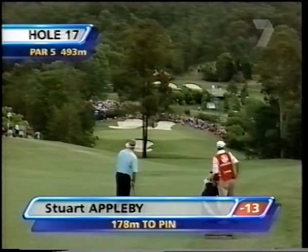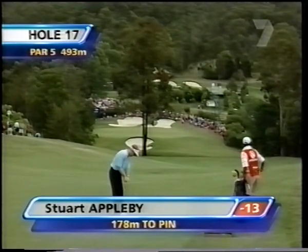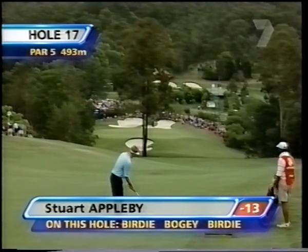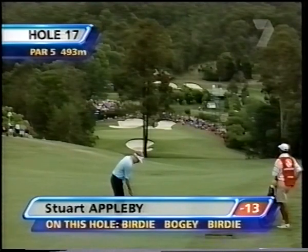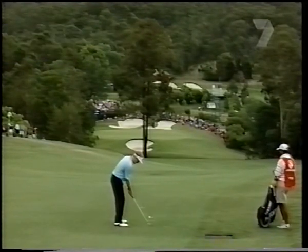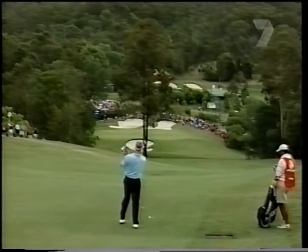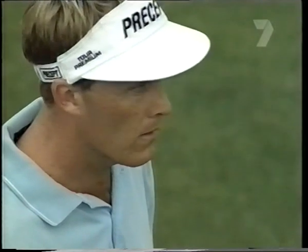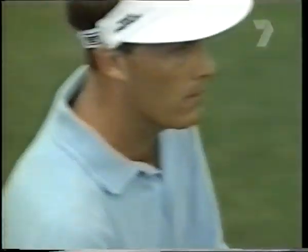Appleby much further down, an easier shot. And he hits the ball higher than what his playing partner Scott Laycock does anyway. Well, there's no decision time here, Jack, because he's got 178. He can get it home. You don't mess with the pin. The pin's only on 8 metres. He's got about 120 to the water, but that won't be a factor.